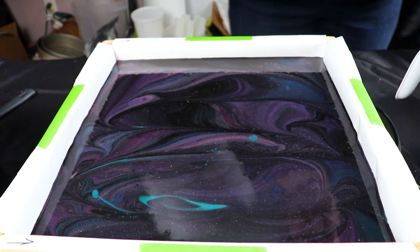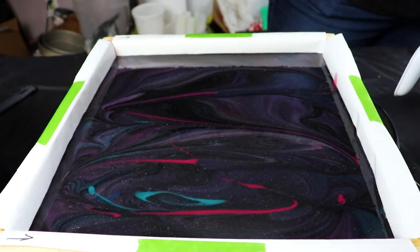Trying to save a little bit of each color for the top. I really want a fun splattered top with this.